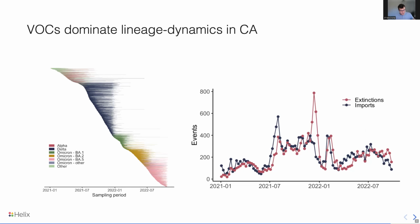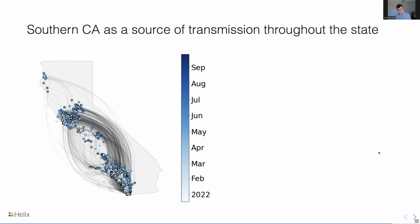The next question was, once something gets into California, what happens? So this is showing a reconstruction of some of the larger transmission chains. You can see the cases here are colored by date of sampling, so the light ones are early and the dark ones are late. We get a high number of early cases in Southern California, San Diego, and LA, a lot of mixing between San Diego and LA.